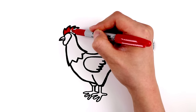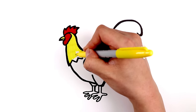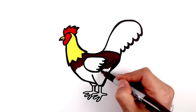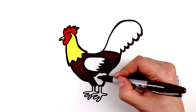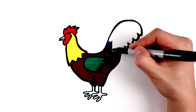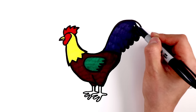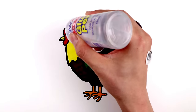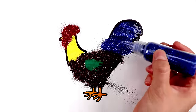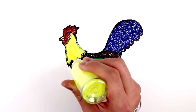Gorgeous red color for its comb and wattle. Yellow on its beak and hackles. Brown colored body. And green on its wings. And navy color sickle feathers. Let's put the same color glitter on each color. Red, brown, navy blue. Yellow, green.